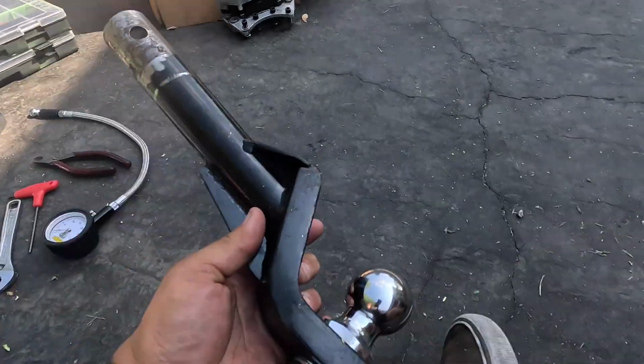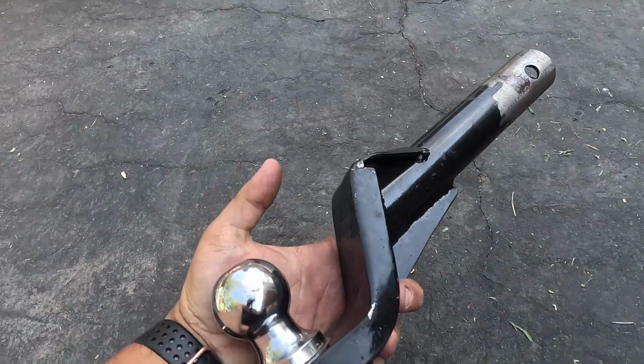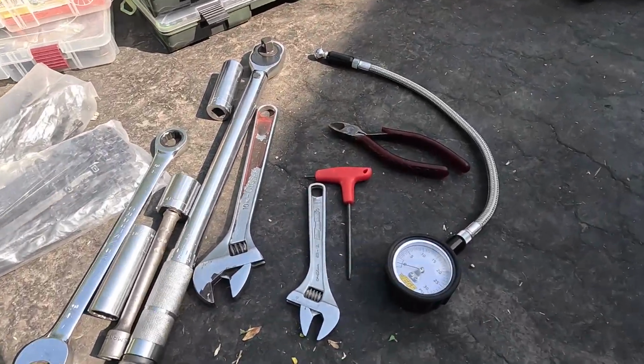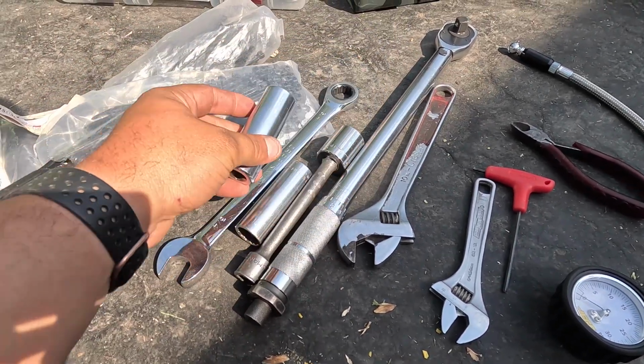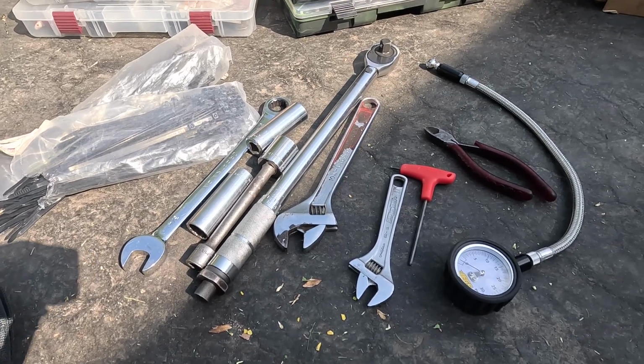This right here is the mount that we have. So every day we would have to basically take this on, or put this on and take it off, swapping the parachute. And then the last one that we had here is 13/16. That was used just to double check, I believe, the torque on the front wheels.